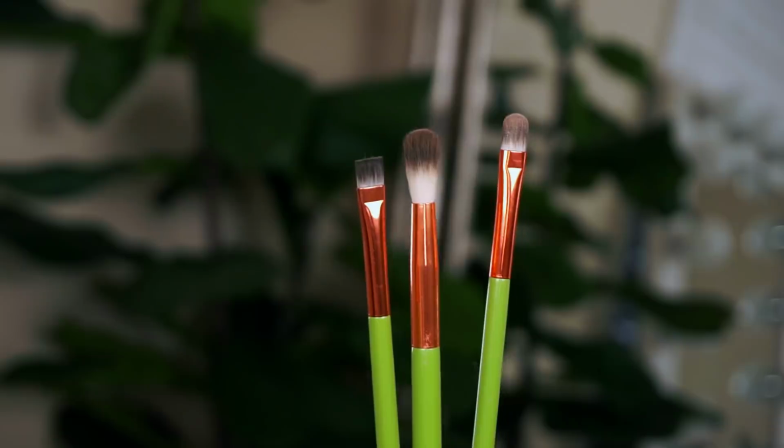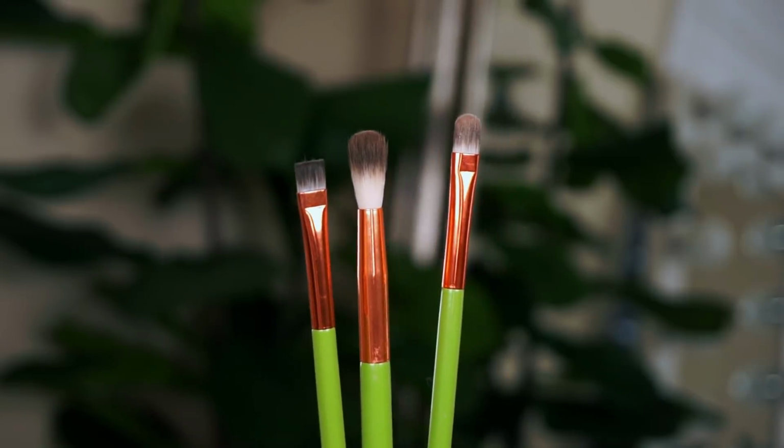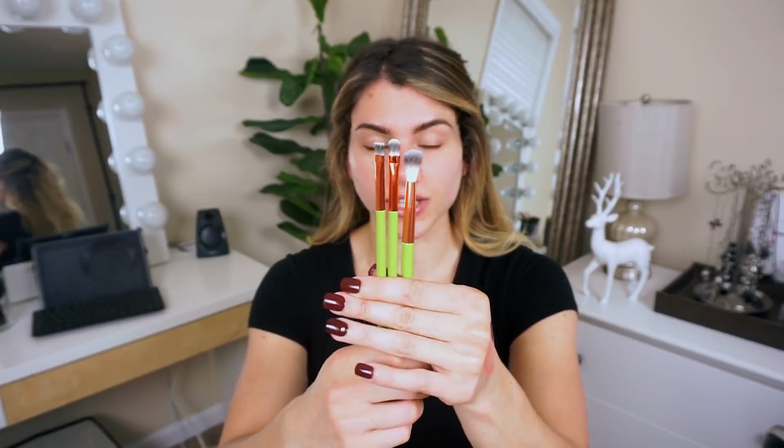We got these three brushes that are from the brand Alamar. They are called the Ojitos brush set. It's made with 100% synthetic fibers. I definitely need a lot more than 3 brushes to do an eye look, but this is definitely a nice 3 to have to add to your collection, I think.